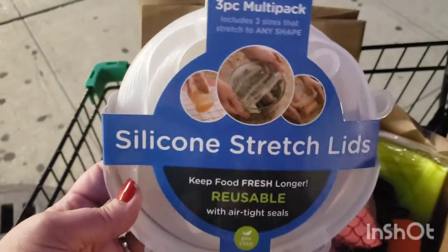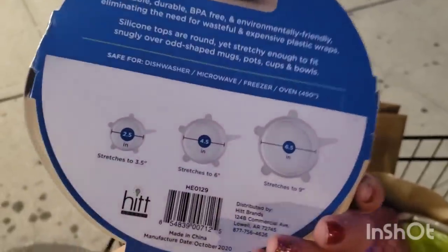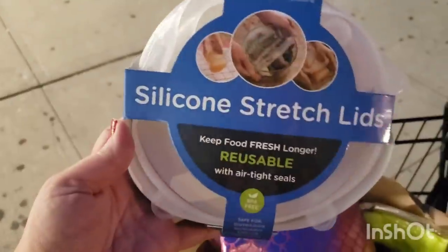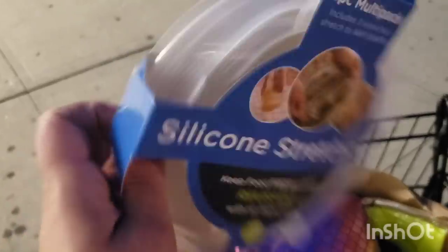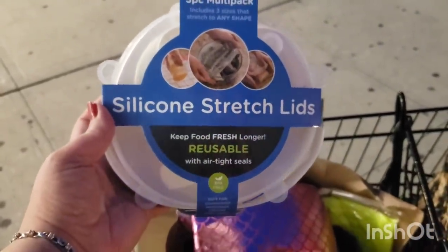And on my way out, a lady had all of these in her cart. She let me have a pack. These are a mega wish list item. You get three sizes, one package, $1. Great, great deal. These are like $12 at Bed Bath & Beyond. And I've paid that. These silicone reusable lids. Wow. Thank you, Dollar Tree.